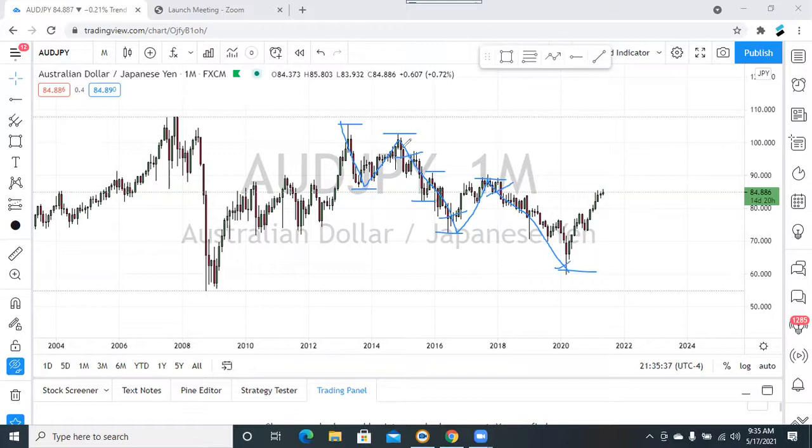Likewise, the same thing here. So overall, we can see that this monthly time frame is like this. So you can see that we are actually in a downtrend. Market continues to make a lower high, lower low. We have a break of the previous low here, and market makes a low here. And you can see that price has actually made a break of the previous low.